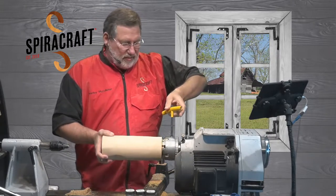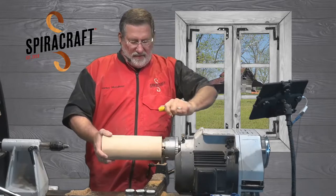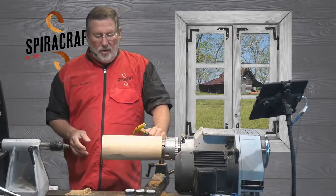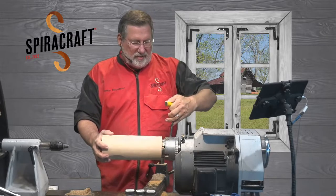Now this piece is longer. I know it is longer than what I want it to be or need it to be. So we'll kind of figure that out, what we're going to do here. But I got a plan because I don't really want to part this away if I can help it. Frank, yeah, I'd love to come visit sometime at the shop.